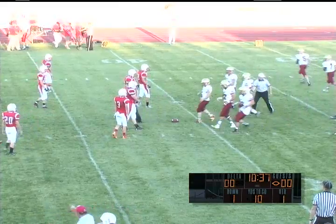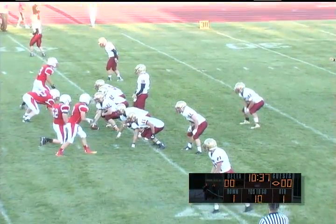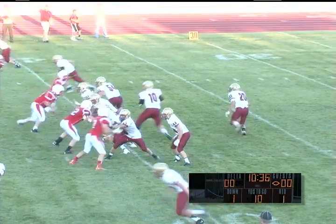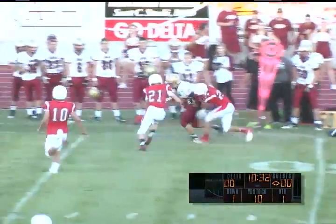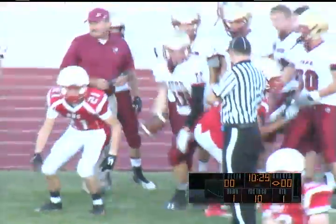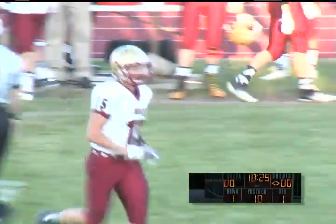So here come the Wasps with their first possession of the ball game. 41-yard line on Juab's side of the field. And they'll come with a 3 wide receiver set. And Robbins, quick 3-step drop, finds his man out in the flat, complete, and he'll take a man all the way to the 45-yard line. And I believe, was that Greg Kidd on the catch? That was Greg Kidd right there.